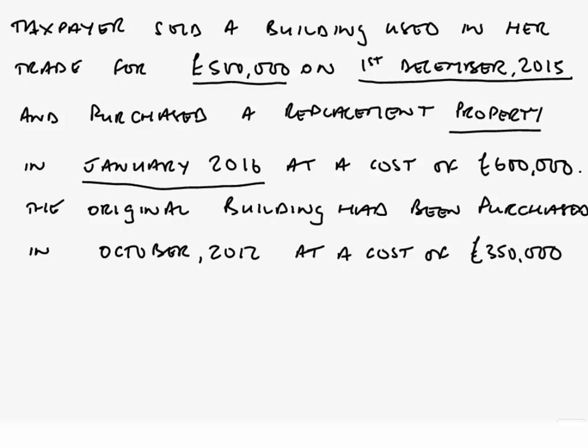Now, as we'll discover when we read the note, this is well within the available time scale for the reinvestment to occur. No need for you to note it now because it's in the notes that we'll look at in a few minutes' time, but as long as the reinvestment occurs between 1 year before the disposal and up to 3 years after the disposal, then we will be eligible to make a claim for rollover relief. So there's what we might call a 4-year window of opportunity in which to make the reinvestment. That 4 years runs from 1 year prior to disposal to 3 years after disposal. Now here we can see that the acquisition was in January 2016, the next month. Very easily, therefore, within that period.